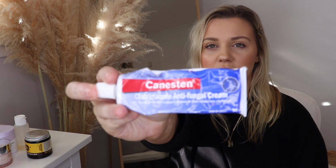The thing with this though, there are two types of Canesten. I don't know the technical side to it, but this is just the antifungal one, and you can get Canesten with a steroid in it as well. Do not use that one. Make sure if you're going to get Canesten, you get the one without steroid. I've forgotten the technical name for steroid. Is it like cortisol? So yeah, they're the main products that I would use to treat a bad flare up.